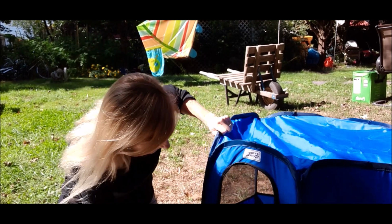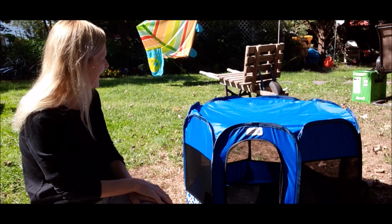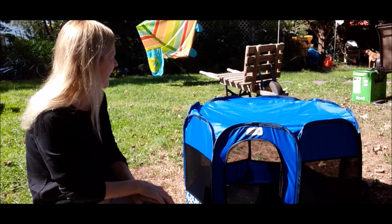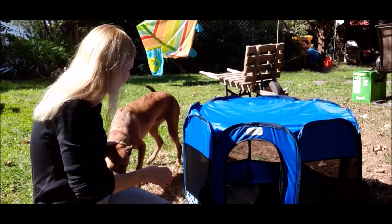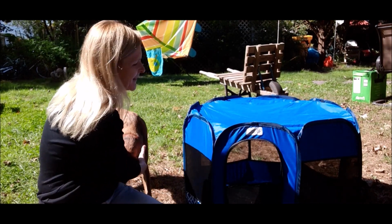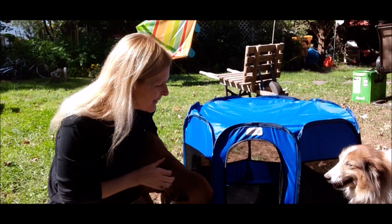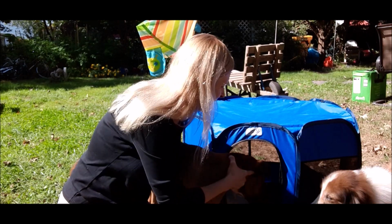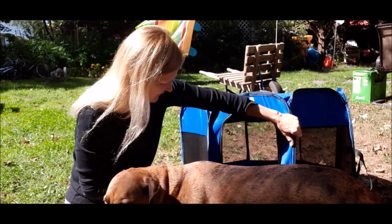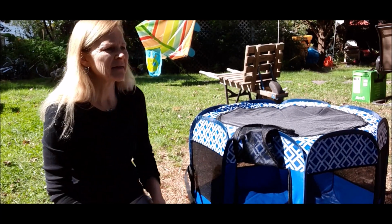Pet playpen, there you go. Come here, Flash. Come try the playpen. Come here, buddy Boodle Doodle. Hi. What could I have for you? Dharma, do you want to try the playpen? Who wants to get in the playpen? Go in there. Oh, I have it upside down. That's why he doesn't want to go in. Come back. Somebody come back.